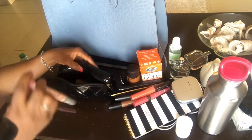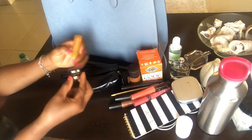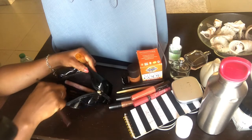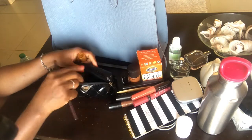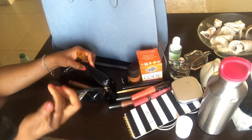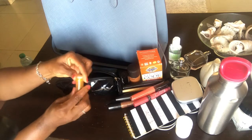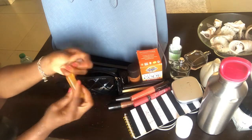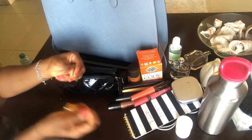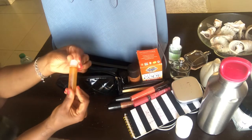This is a perfume, a slim perfume. This is the sharpener. It's broken, but it's still very useful. This is my MAC, and these others are either Notes or MAC. This is Notes. I don't know what this one is actually. And then I always toss my second jewelry here just for layering. I have one permanent one on my neck, but I often toss one into this little thing.